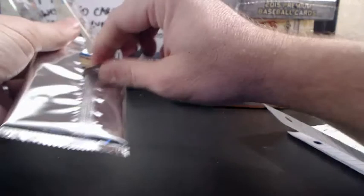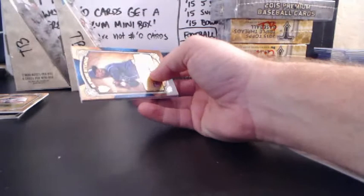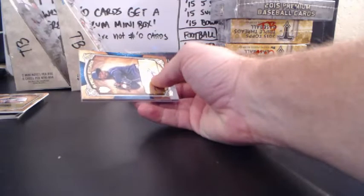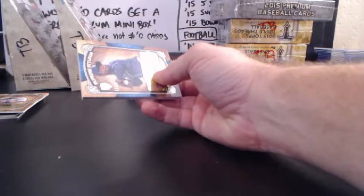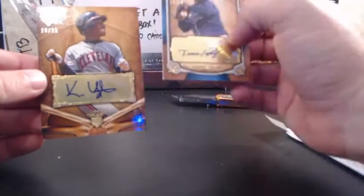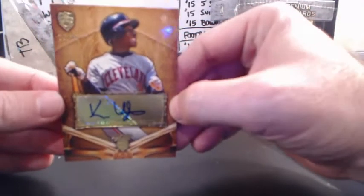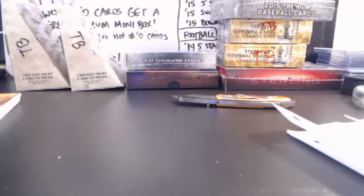Wow, what a meltdown. All right, then we have for the Tampa Bay Rays, and Dave B., Fernando Rodney. And for the Indians, we're off, Kenny Lofton. 28 out of 35. So Supreme, I think, treated us pretty good. Were these better? My guess, were these better than the ones last night?